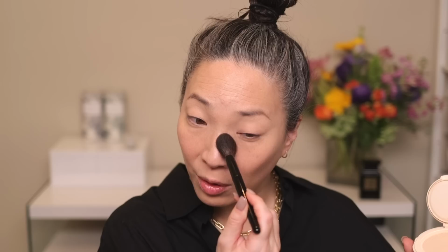And I think that's great for the coming summer months, but I have dry skin and I don't necessarily like a powder that's too mattifying. So I'm kind of on the fence about this one for me personally. But if you have oilier skin, I would imagine this is a dream.